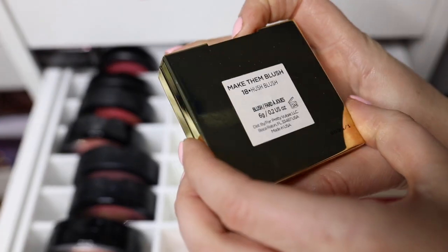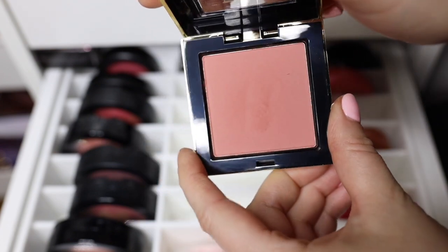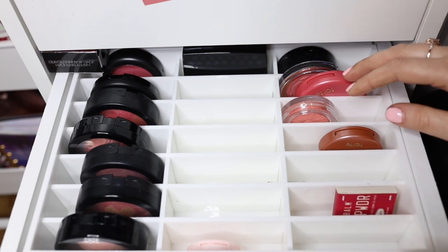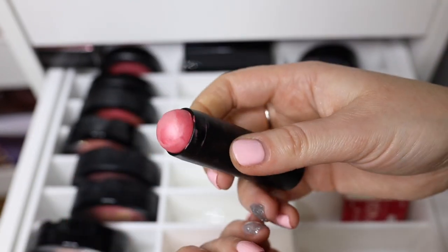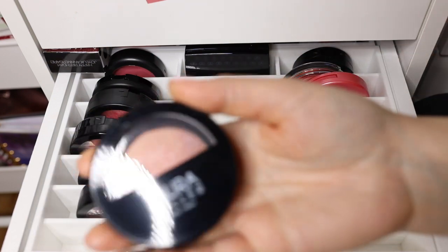This is the Pretty Vulgar Make Them Blush. Okay. This is another one. It's a cute one. It's very similar to the other blushes that I got rid of, so might as well keep this one. And I don't have any of the other Pretty Vulgar blushes or anything like that, so might as well just keep one of them. All right, Julep. This one is in Peony Pink. That's a cute one. I've actually been liking these blushes in the stick form because I find that they look a little bit more natural on your face. So I think I'll keep that one.